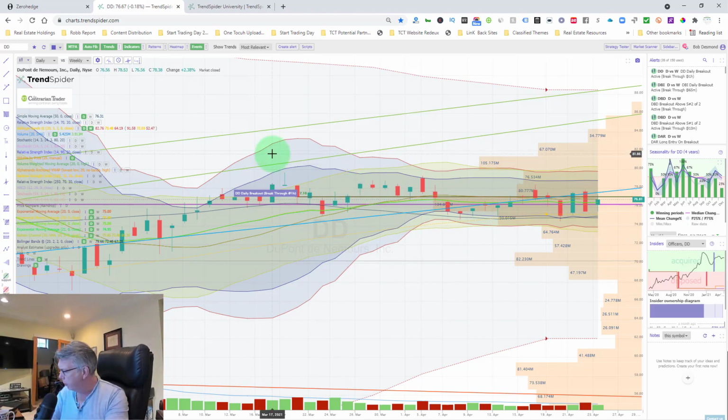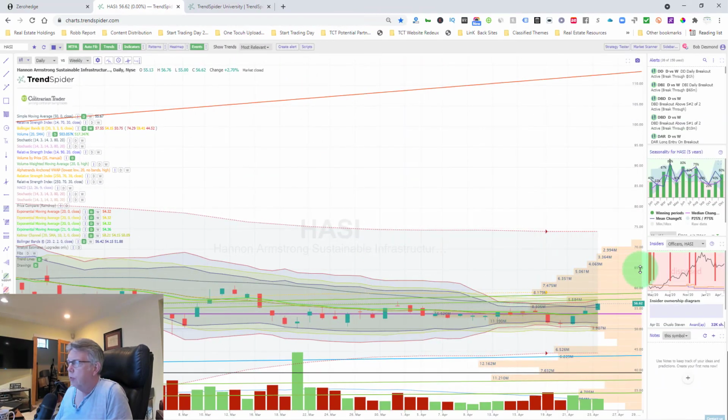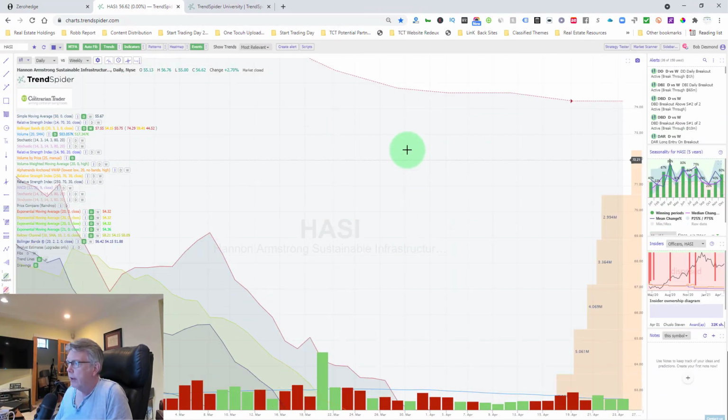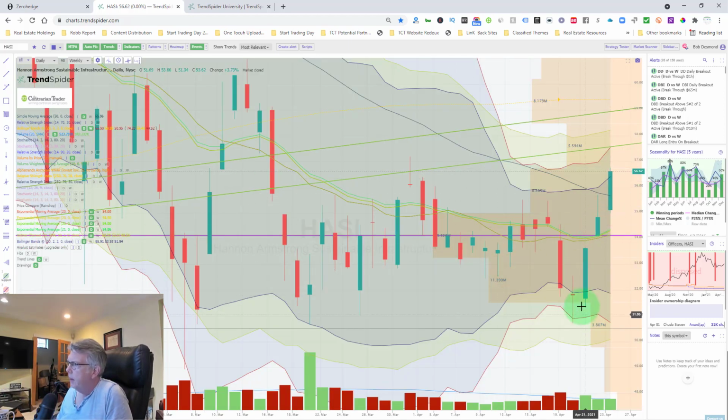The last symbol we have up is HASI. I spent a lot of time on this one with members going over the multi-time frame chart. So again, members, more detailed analysis can be found in the members area, in the week ahead commentary. Go check it out. As you can see here, we've already begun to break out on HASI, which is Hannon Armstrong Sustainable Infrastructure.